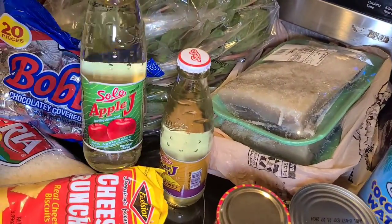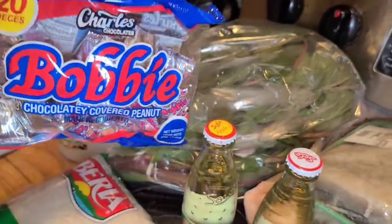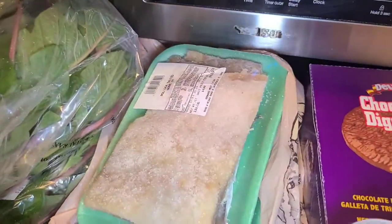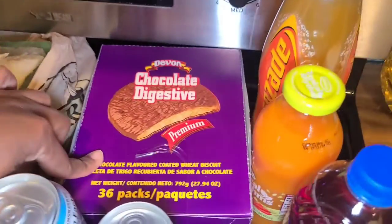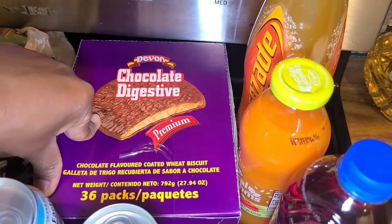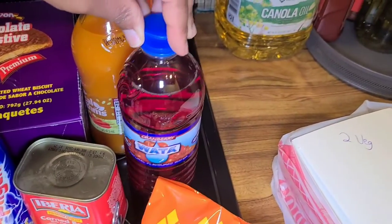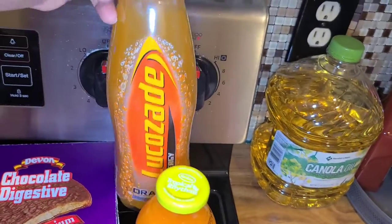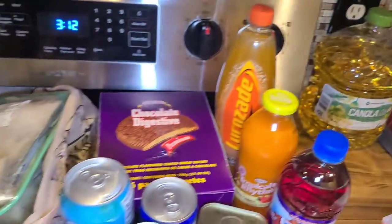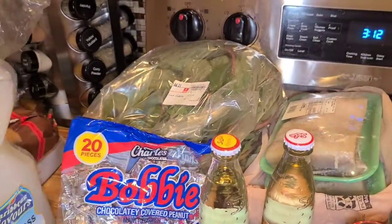And over here I have my Apple J and Pear J. And these are some candies, some Bobby chocolate candies that I like. I have my saltfish, my callaloo, which I'm going to cut up later today. And these are some digestive chocolate cookies or biscuits. I like these very much. And here I have my cranberry water, tropical rhythms, Lucozade for my energy. And I picked up this in the store. I saw this sea moss, so I was so happy I picked up one.